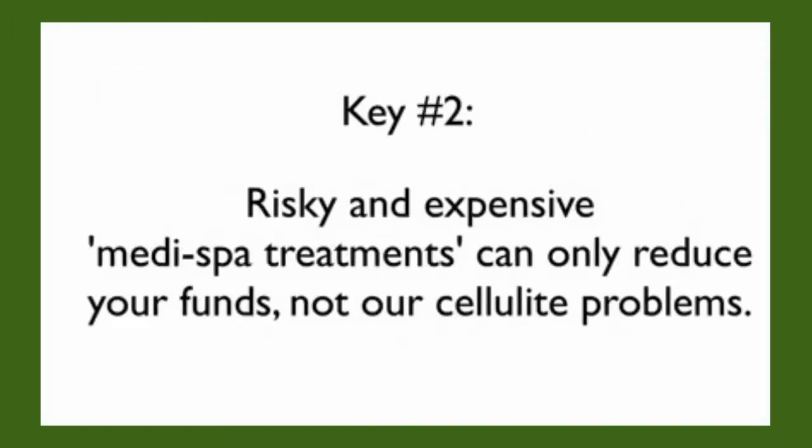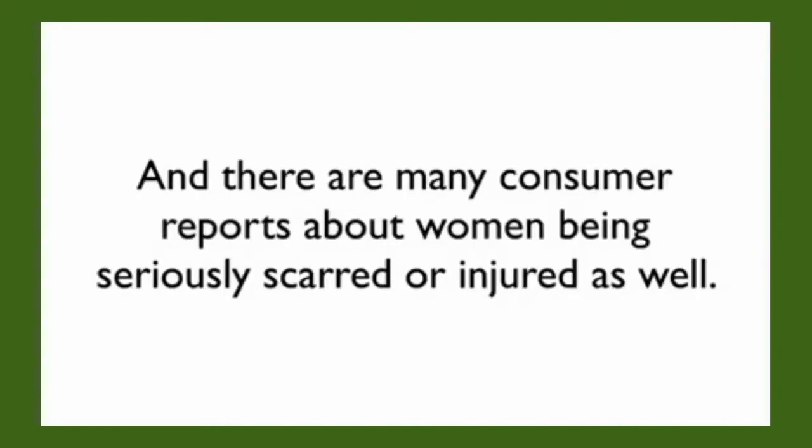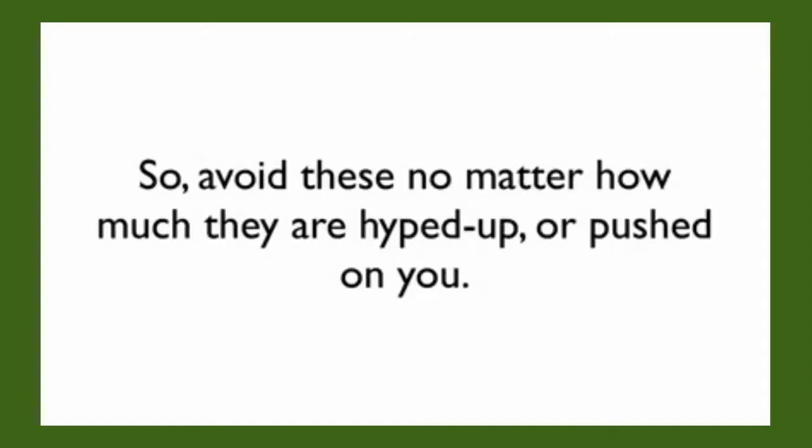Key number 2. Risky and expensive med spa treatments can only reduce your funds, not your cellulite problems. And there are many consumer reports about women being seriously scarred or injured as well. So avoid these no matter how much they are hyped up or pushed on you.